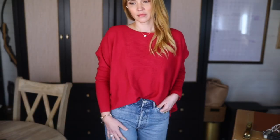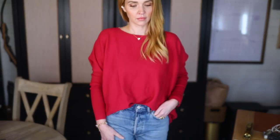I love that I can wear it with leggings, or I can wear it with jeans, like skinny jeans or something like that, and just tuck in the front. There's lots of different ways I can wear it. I love the cheerfulness of the color, and the softness of this sweater is unbelievable.